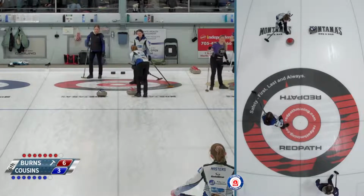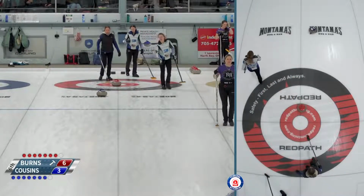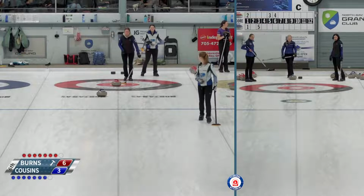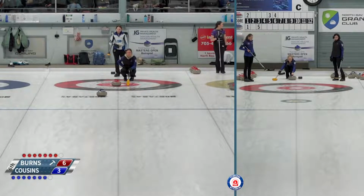Laura Masters looking to come around that guard. She's got a lot of room coming by. It's going to stop, full forefoot. Cousins looking to hit that.